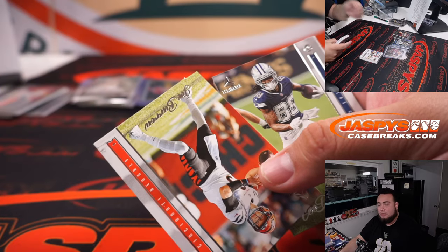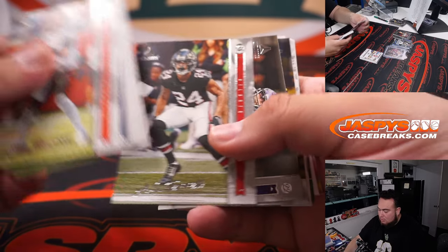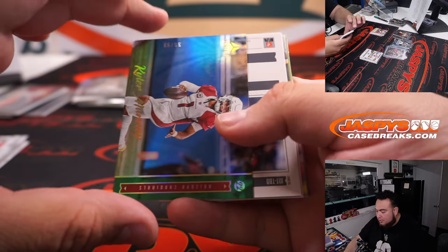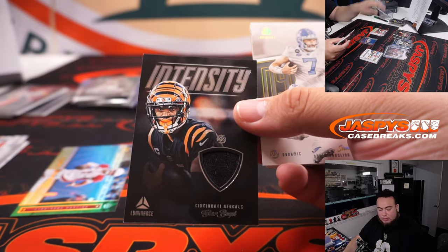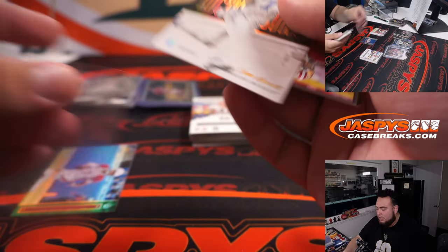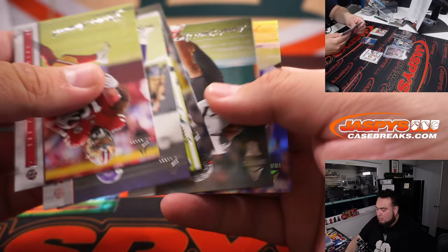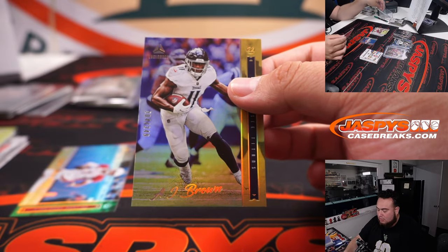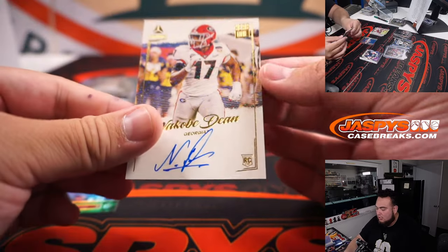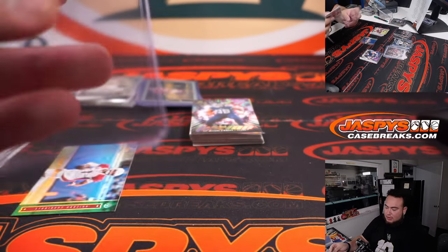Sometimes there's a little chipping coming off there. You got Kyler Murray to 99. Tyler Boyd, Relic, Intensity. You got Sam Howell, Dynamic. AJ Brown to 249. Nakobe Dean, year one for my Eagles. Fly, Eagles, fly. Kupperman.